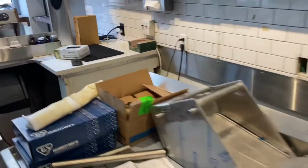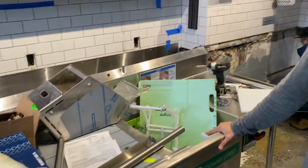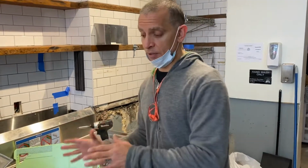So on this type of machine, depending on the size of your business, this machine is going to pay for itself pretty quickly. I can't do an exact calculation for you. It's based on your man hours of how much you have to spend to have people wash produce. But let's just look at it as a consideration.